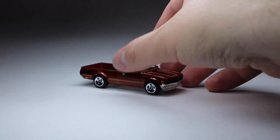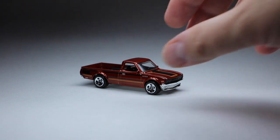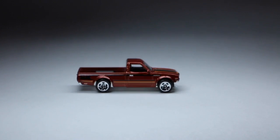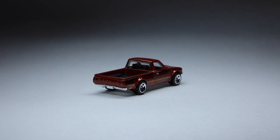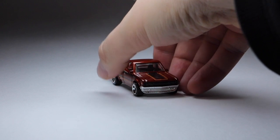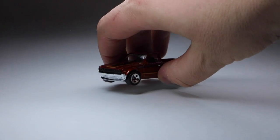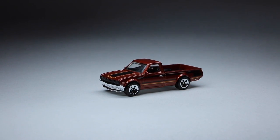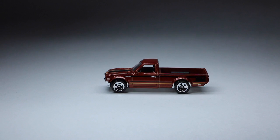And last but not least, here's the exclusive from this pack, the Datsun 620 pickup. So this deco is exclusive to the pack. So we will see this, I'm sure, in at least one or two other colors throughout the year. And we're also going to see it in the Walmart exclusive, at least in the US Walmart exclusive, 6-car truck series in white with a red and blue deco, which is very Datsun-esque.